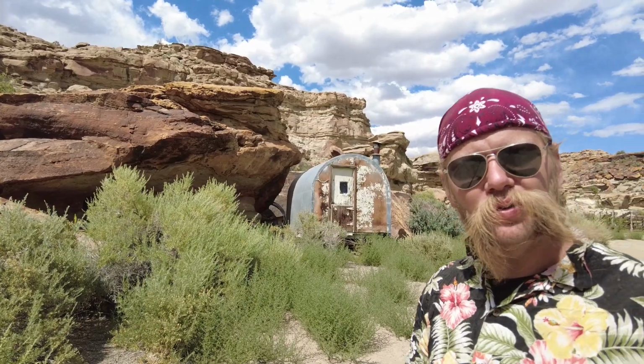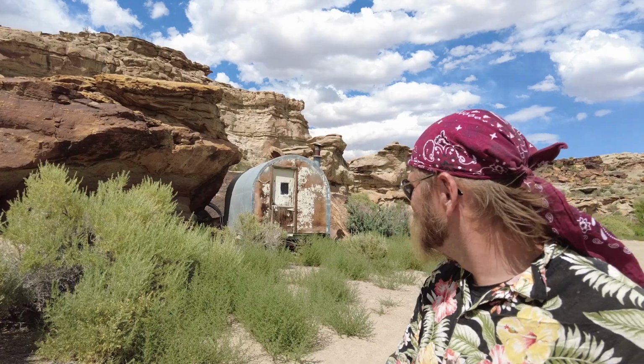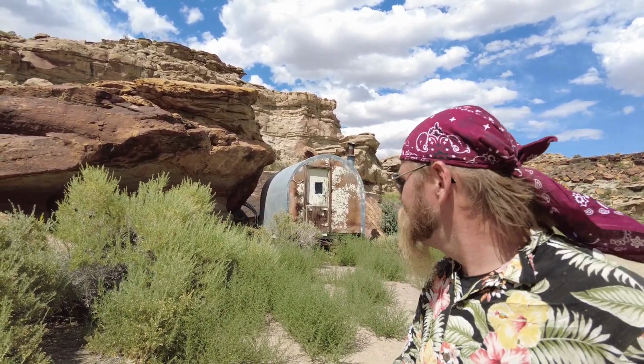Tor here, and so as you can see behind me, there's this really cool old trailer gypsy caravan wagon thing. I don't know, just made the trip to get here. Can't wait to show you what this place is all about. It's pretty cool.